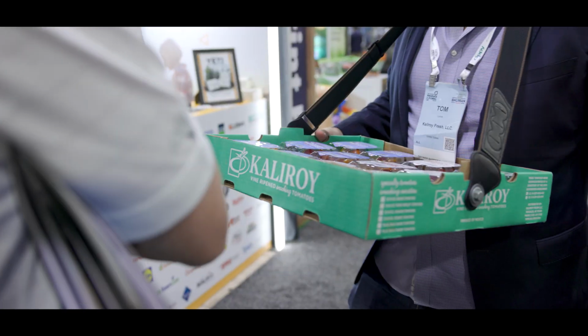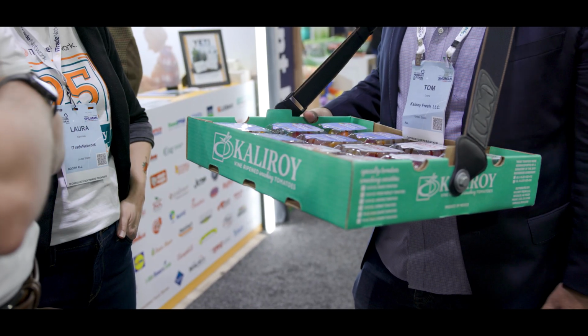For us, it's an easy sell if we approach retail or food service, because really the buyer's main concern is, are they going to get covered throughout the year? And it's easy for us because, like I said, we have full control over the supply chain. We produce year-round. We don't have any outside growers or brokers, so it makes a compelling case to say, hey, I want to work with Kaliroy because I know I'm going to get covered year-round and on time, in full, the right quality, as everyone cares about, those nuts and bolts.